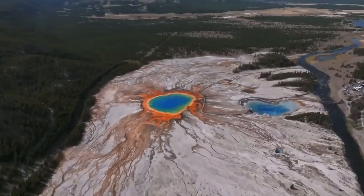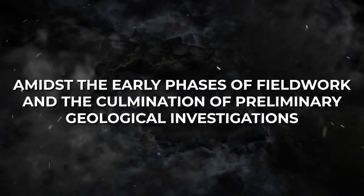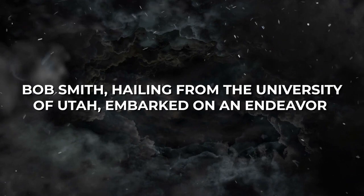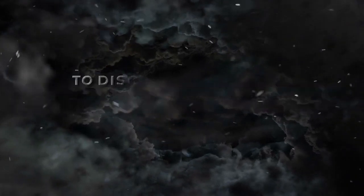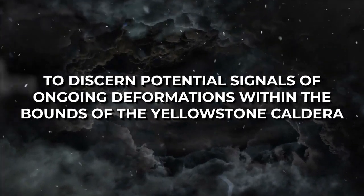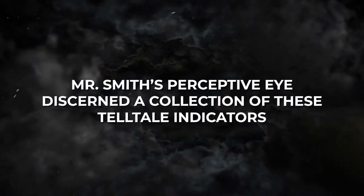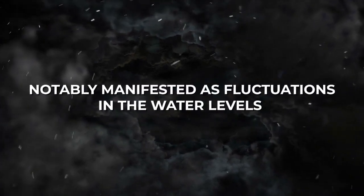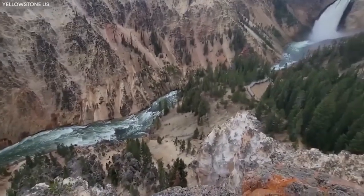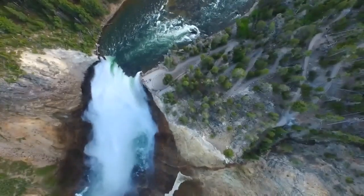Dr. Christensen expounded, stating, "Amidst the early phases of fieldwork and the culmination of preliminary geological investigations, a profoundly captivating nugget of additional data emerged. Bob Smith, hailing from the University of Utah, embarked on an endeavor to discern potential signals of ongoing deformations within the bounds of the Yellowstone caldera." He further elucidated, Mr. Smith's perceptive eye discerned a collection of these telltale indicators, notably manifested as fluctuations in the water levels across distinct segments of the sprawling Yellowstone Lake. Given its sheer magnitude, Smith posited that these perturbations might signify an underlying tilting of the lake basin itself.